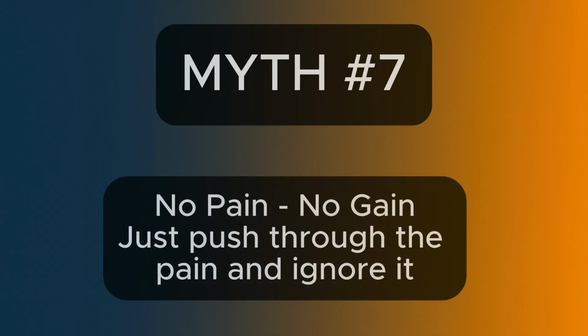Myth number 7, no pain, no gain. Just push through the pain and suck it up. This mindset can actually make plantar fasciitis worse. The fascia needs time and the right kind of stresses to heal, not punishment. Ignoring the pain and just trying to tough it out can lead to more chronic damage to the plantar fascia. This can make it harder to treat down the line and can end up costing you many more months of misery before finally getting the tissue to heal and resolve the problem.